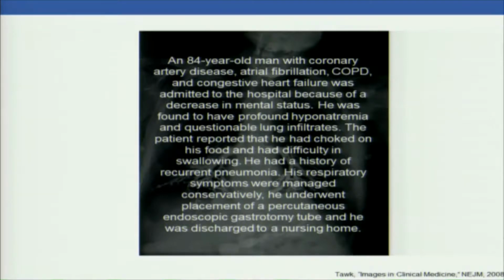In that case, this particular patient was an 84-year-old man with coronary disease, AFib, COPD, congestive heart failure. He was admitted to the hospital because of a decrease in mental status. He was found to have profound hyponatremia and questionable lung infiltrates. The patient had a history of choking on food, difficulty swallowing, and a history of recurrent pneumonias. Ultimately, his respiratory symptoms were managed conservatively. He got a PEG tube and was discharged to a nursing home.